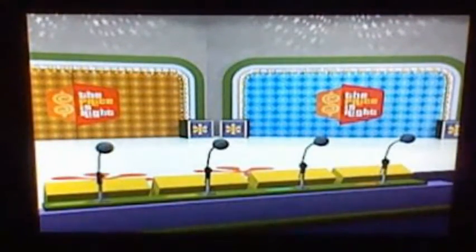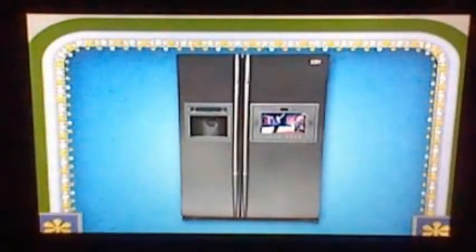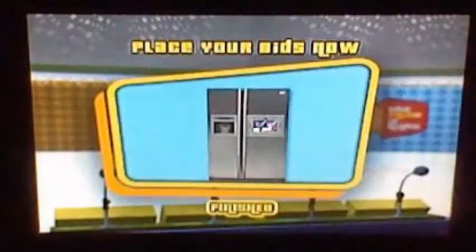Let's take a look at the next item up for bids. Take it away, Rich. It's a unique refrigerator freezer. This unique refrigerator has a 25.2 cubic foot capacity and features a 13-inch LCD TV in the door. Thank you, Rich. And that fabulous prize goes to the one of you in contestants row bidding closest to the actual retail price without going over. Players, write down those bids now.